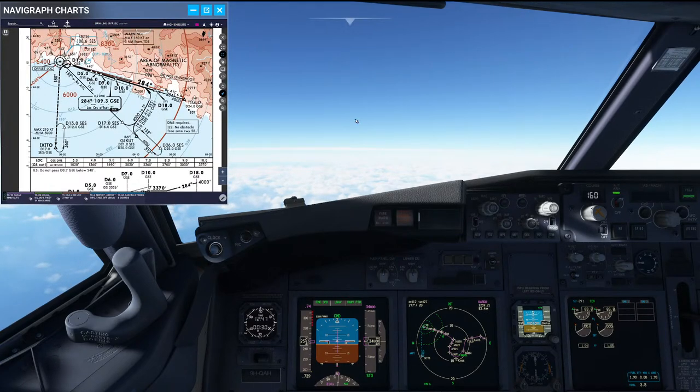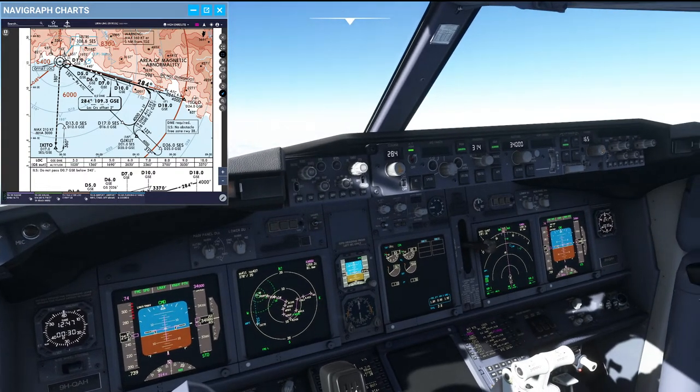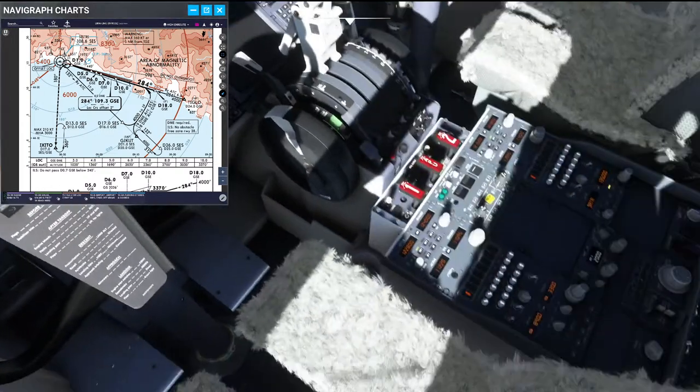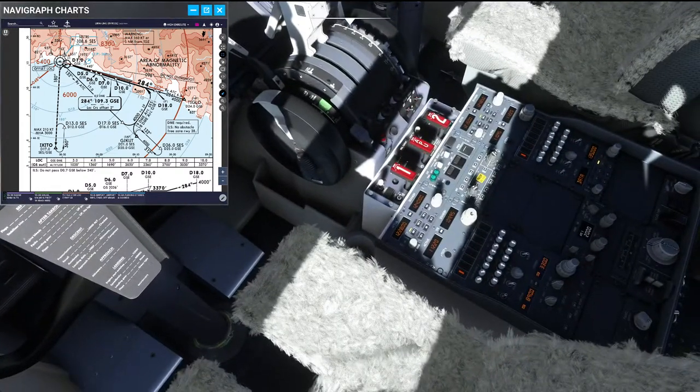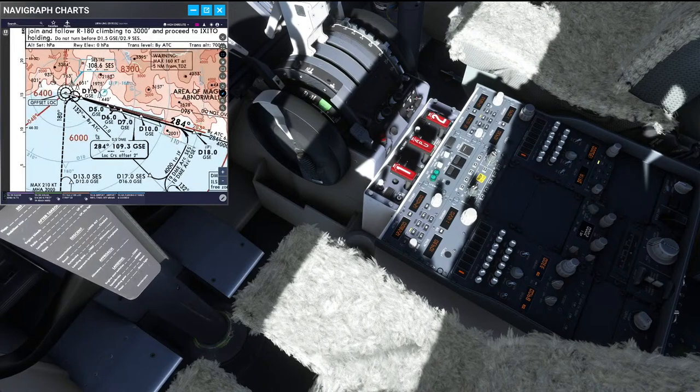Right then, last thing, frequencies, courses, minimums, the basics for any ILS approach. We have 184, that's going into both courses there, 184. The frequency is 109.3. And in case I miss approach, we do have a VOR there, SES 3, 108.6. We can also tune that in the standbys.